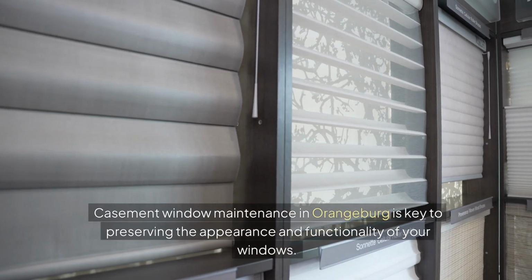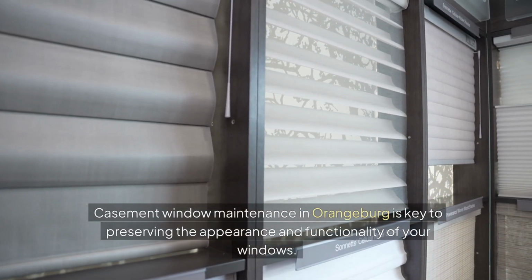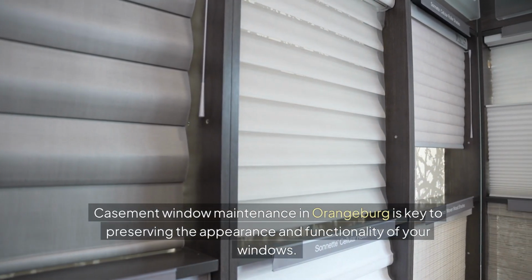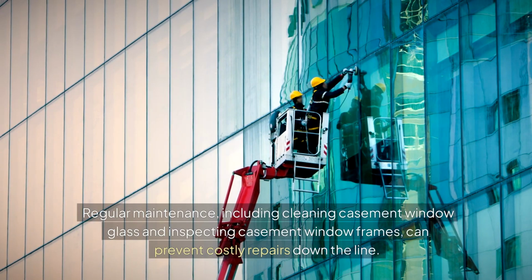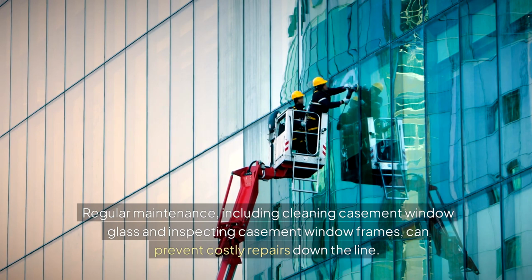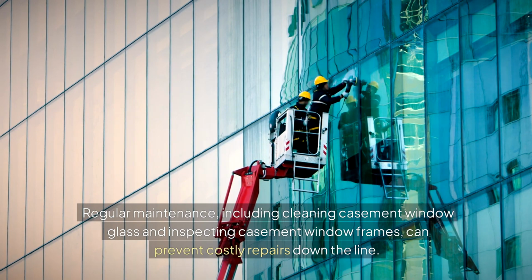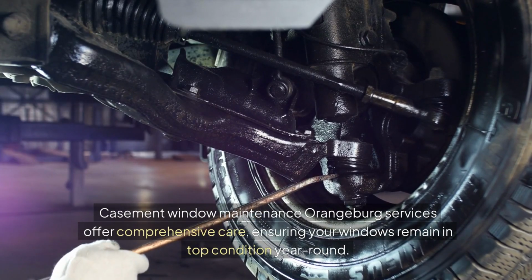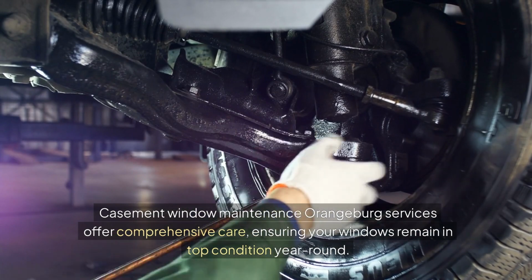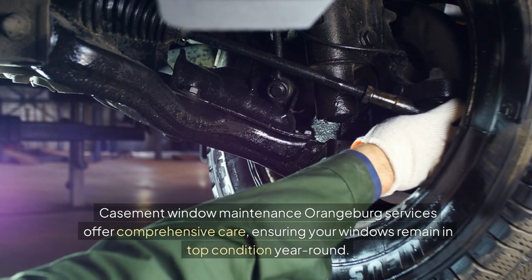Casement window maintenance in Orangeburg is key to preserving the appearance and functionality of your windows. Regular maintenance, including cleaning casement window glass and inspecting casement window frames, can prevent costly repairs down the line. Casement window maintenance, Orangeburg services offer comprehensive care, ensuring your windows remain in top condition year-round.